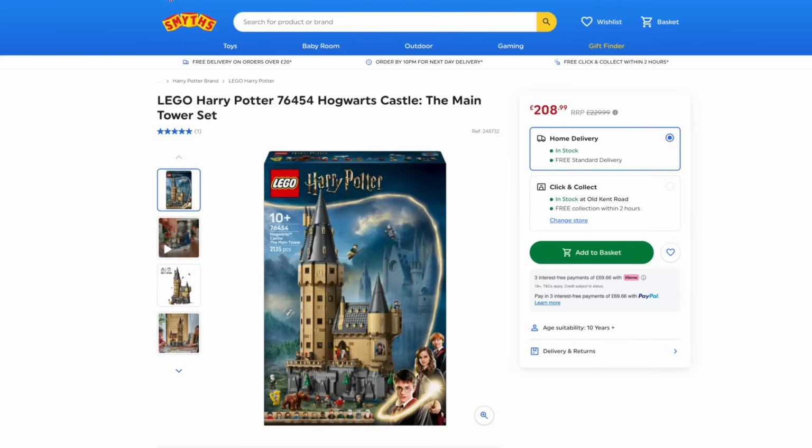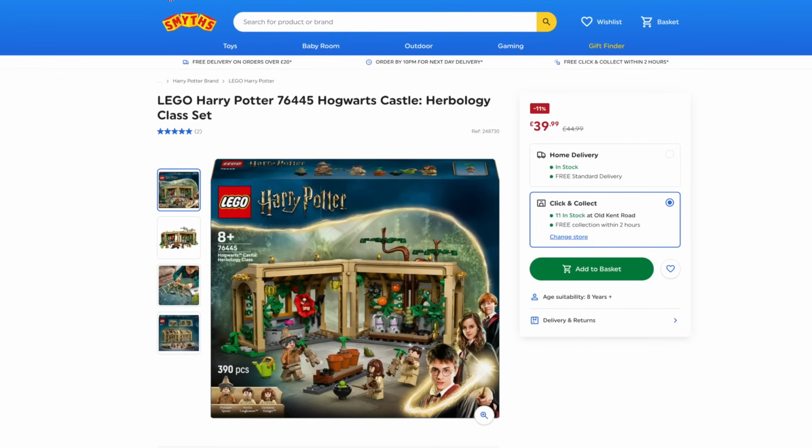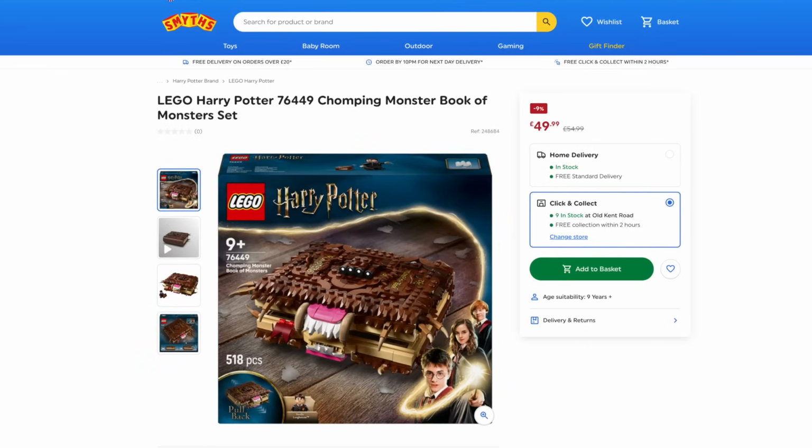Let's go. Like I said in the intro, we're seeing some great prices from Smyths on some of the new recently released sets. The first one we've got here is the Hogwarts Castle main tower, originally $230. They're doing it for $209, not a bad price for Smyths at all. They've also got the Herbology class, originally $45, with $5 off down to $40. We've got the Chomping Monster Book of Monsters, originally $55, again another $5 off down to $50.